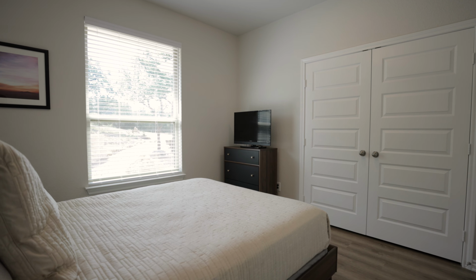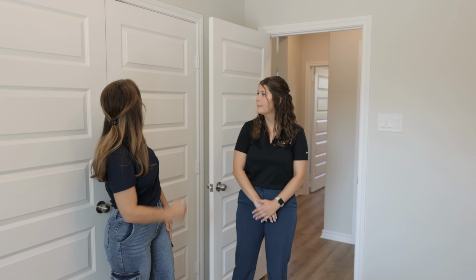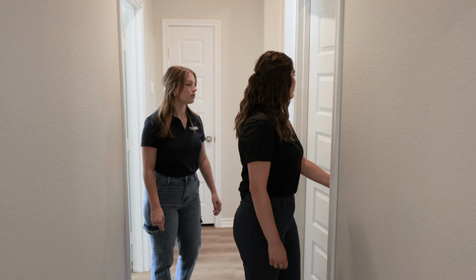I feel like even if we turn the lights off, the light coming in through the window just kind of fills the space. So yeah, definitely, this is really nice. And a nice closet. Yes, they do have a nice closet in here and that joint bathroom between the two rooms, which is really nice. So, want to go check out the other bedroom? Yeah, let's go. Let's look at the secondary bathroom really quickly.